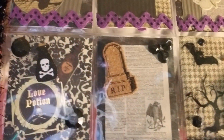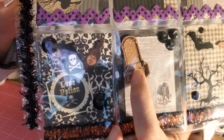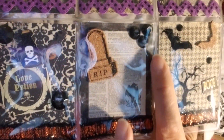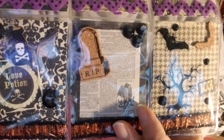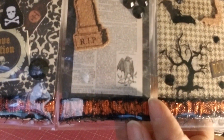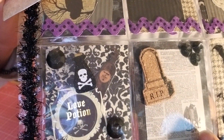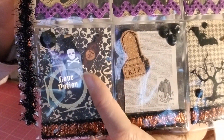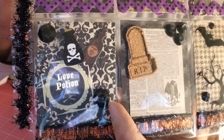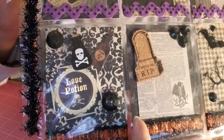Here in the center, there's a little tombstone, but it looks like a quirky tombstone made out of cork. And then you have your black gemstones up there. This cute little article, and again with the ribbon. And then over here she has potions, potion bottles, and these are huge gemstones. Two black gemstones there, and it says love potion.